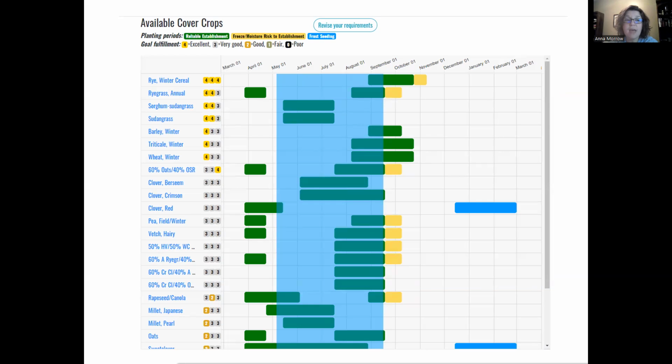So once you enter in all of that information, you'll get a display that looks something like this. The green bars show reliable cover crop establishment for your county based on 30 years of climate data. So you'll see that there's lots of options there. And as we get later in the fall, there are fewer and fewer options. The yellow bar is freeze or moisture risk to establishment. So that's where we're counting on you to use your expertise to read the season and understand, is this an okay time to plant? What does the forecast look like? Do I want to risk it? So that can help you make some decisions there.